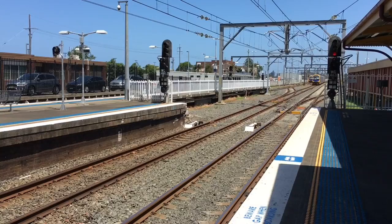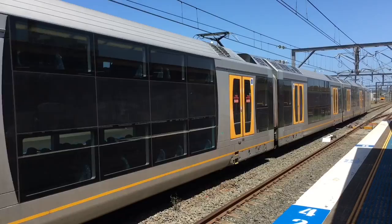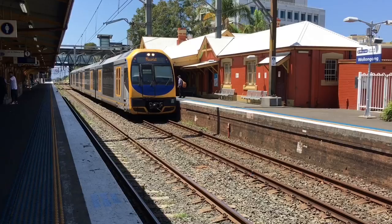And arriving into Wollongong platform 2 again, we have Oscar set H20. It's a Waterfall service. That'll be stopping at Thirroul, Helensburgh and Waterfall only.